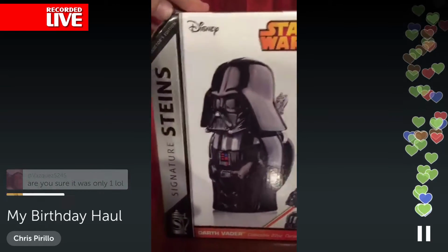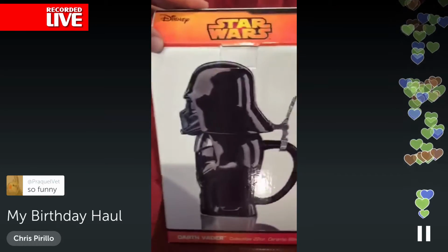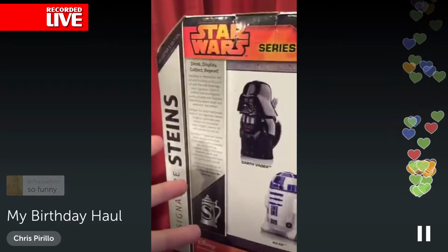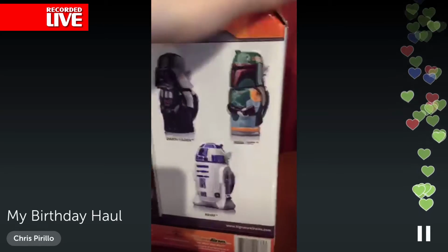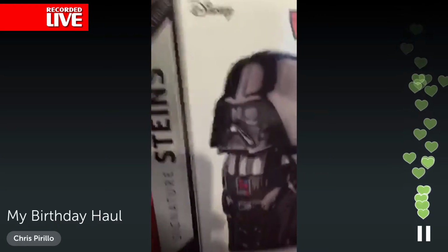I'm going to go ahead and pick up the camera in this instance and show you the full box. Quite nice. It is actually quite a wonderful box, if only because it showcases more about the Stein, where it came from, and the other characters that are currently collectible. This is brand new this year. I really like this box.